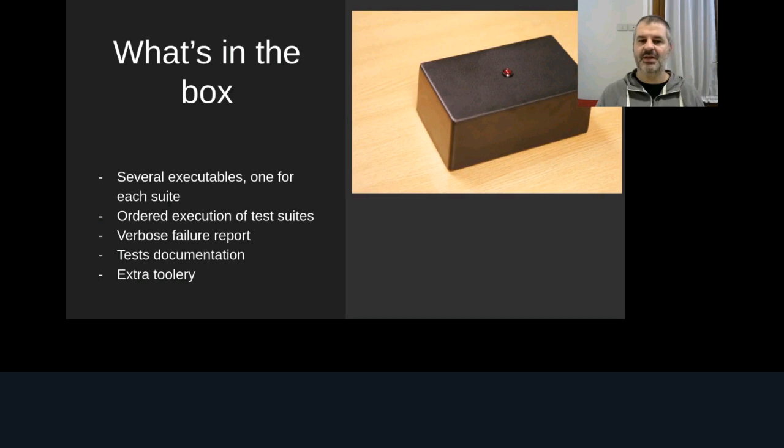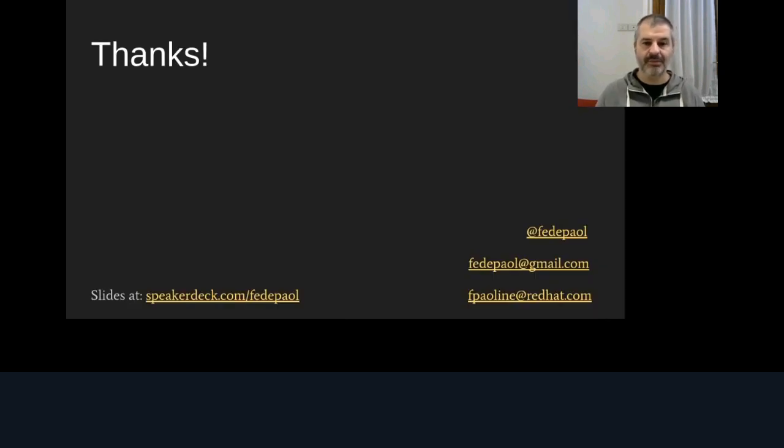Documentation, I just said how to generate the documentation automatically. And finally, inside the box, you want to put the extra toolery. You want to have this single box that contains everything that is used in many different ways for running the tests. And with that, that is all I had for you today.